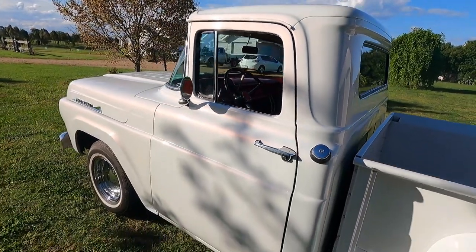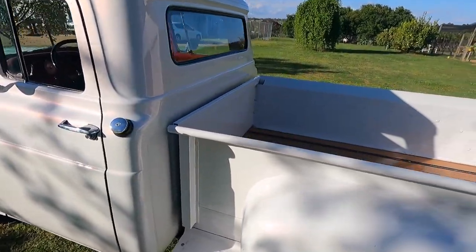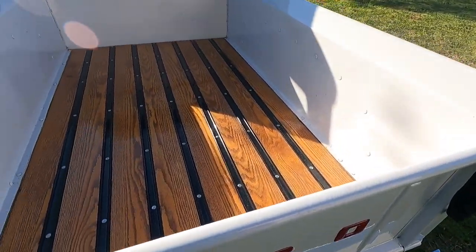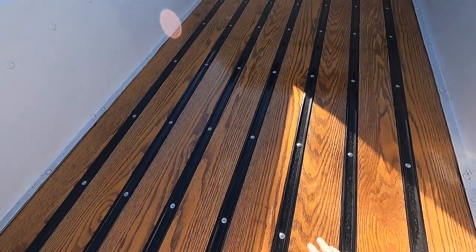I love how solid those doors are. And even the bed, great condition. That wood is just beautiful.